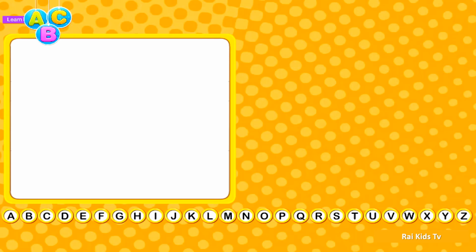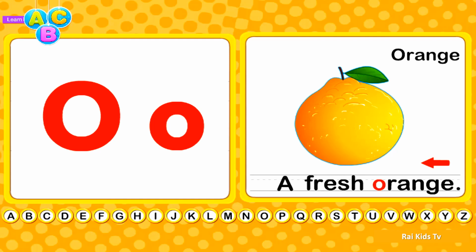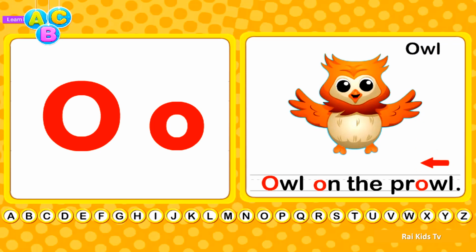O. Orange. A fresh orange. Owl. Owl on the prowl.